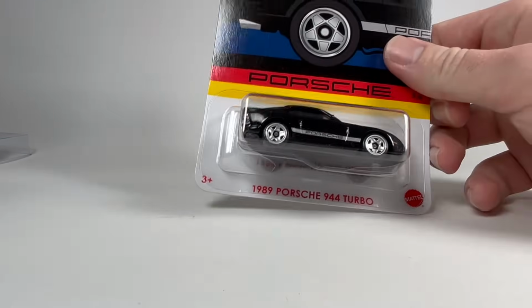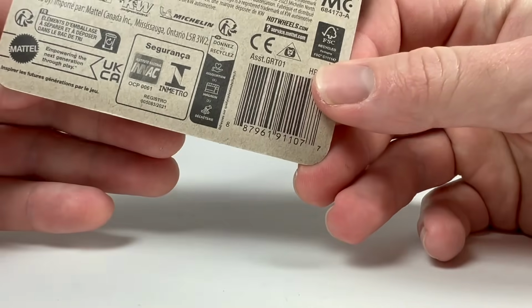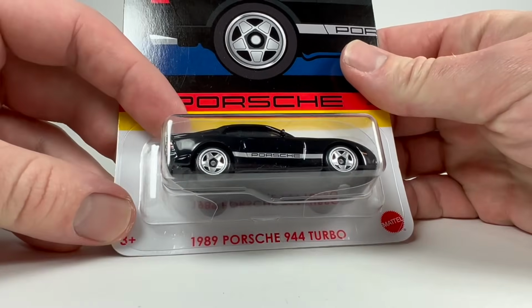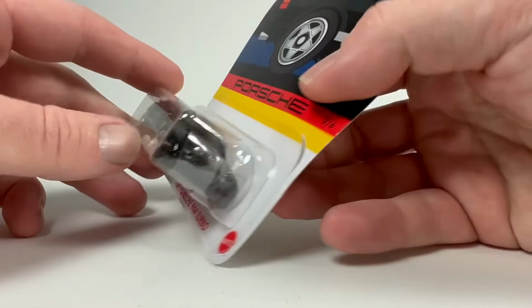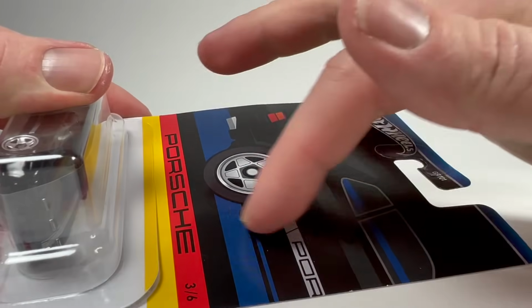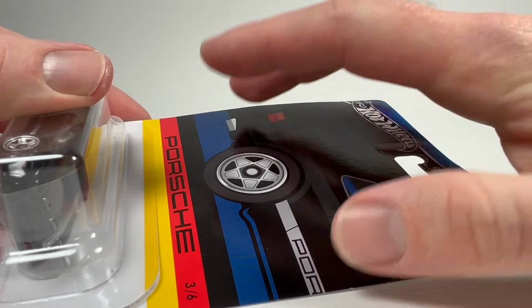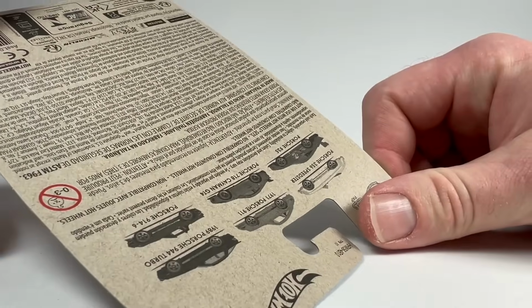Let's take a look at the Porsche set. I'm not going to do this in any particular order. This is number 3 of 6 right here. This is the 1989 Porsche 944 Turbo S. Again, the card art on these, it's a nice, basic illustration of the car. It kind of looks a little retro. I like it.